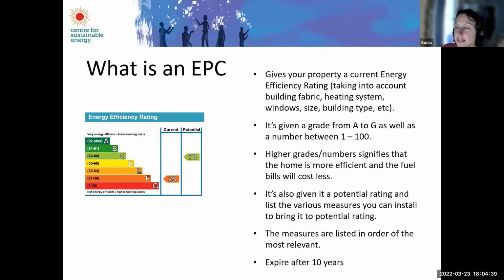So what is an EPC? An EPC gives your property a current energy efficiency rating, taking into account the building fabric, heating system, windows, the size, and the building type. An assessor comes out, takes the measurements, takes note of all the things related to the property or the building itself, and then goes away and gives your property an EPC rating. It gives it a grade between A and G, as well as a number between 1 and 100. Higher grades and numbers signify that the home is more efficient and the fuel bills will be less. Lower ones indicate the opposite.